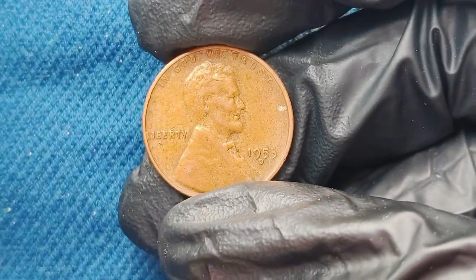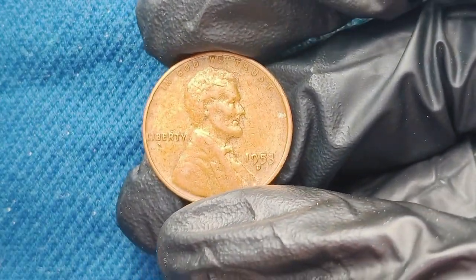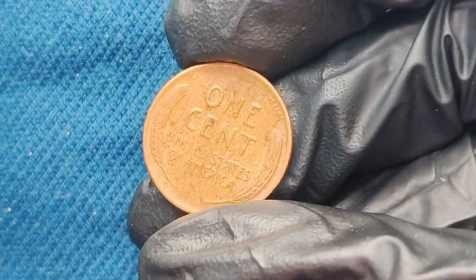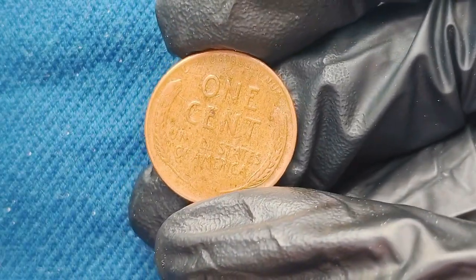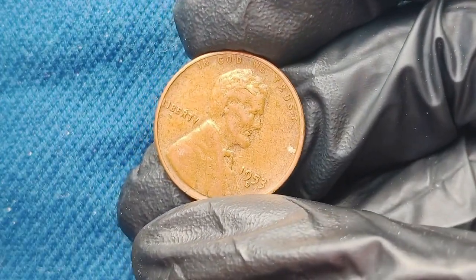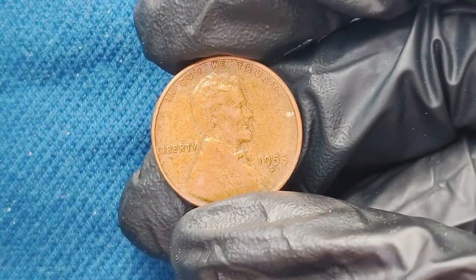But there's more. Beyond the money, beyond the numbers, the 1953 penny carries a story. It's a piece of American history. Struck in the early years of post-war America, it represents a time of growth, of hope, of ambition. And when you hold one of these coins, you're not just holding copper, you're holding a moment frozen in time, a tangible connection to the past that has the power to shape someone's future.